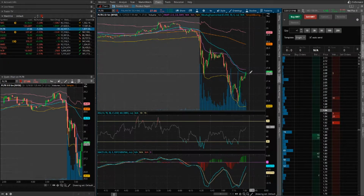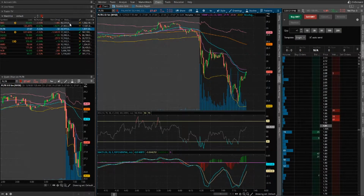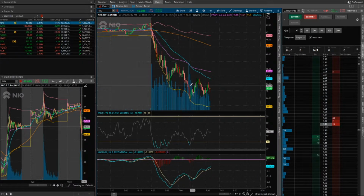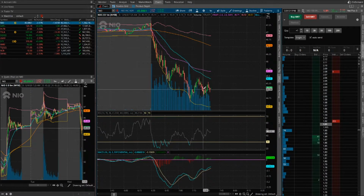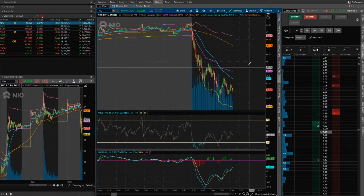Damn, this could have been a nice little call right here. So this is where I entered right here, and then I exited about right here. So that's like a 0.5%. So yeah, let me actually explain my setup really quickly.